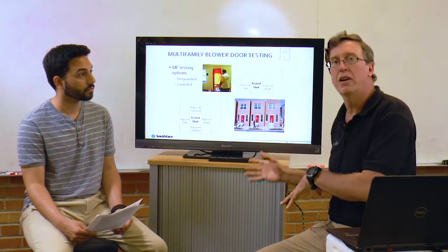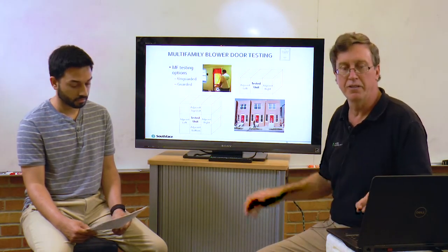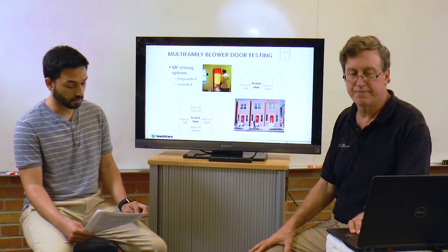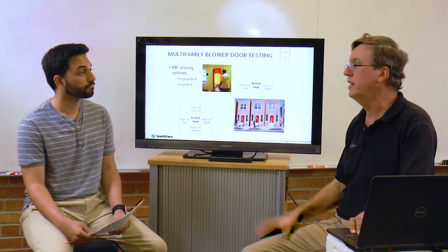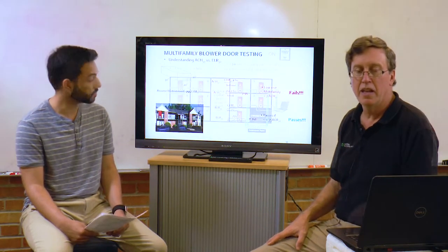So it's more work, but if you got units that are hard to pass, this is in your tool belt as an option. And again, this is totally optional. And as long as you get one to pass in the middle, you're good to go. Yeah, you can absolutely pass with just one blower door and that's all you need. And that's probably what most people will do, but this is an option if you need it.